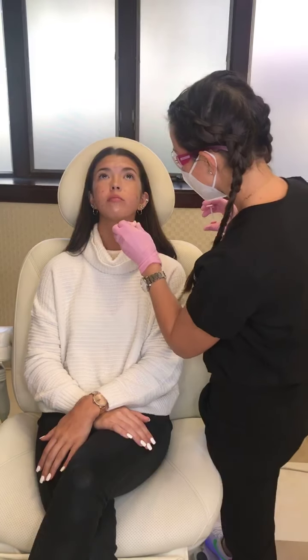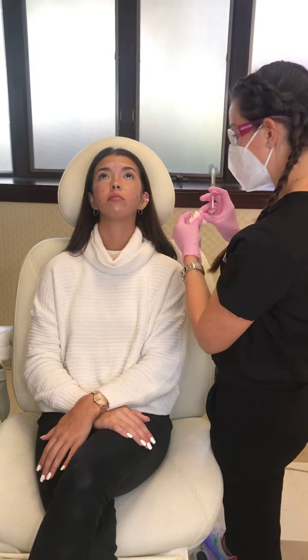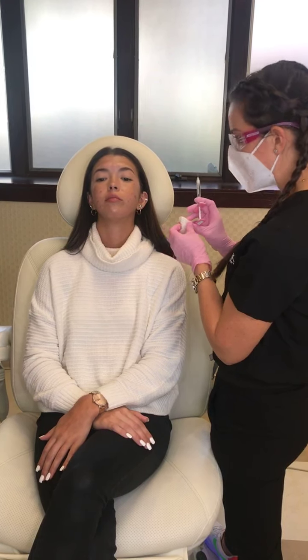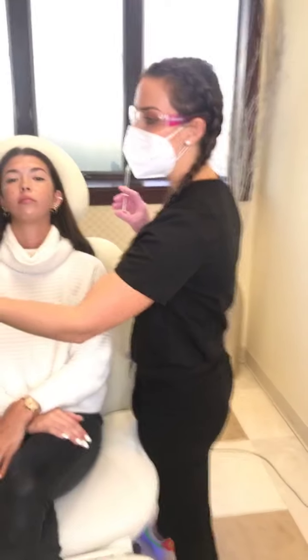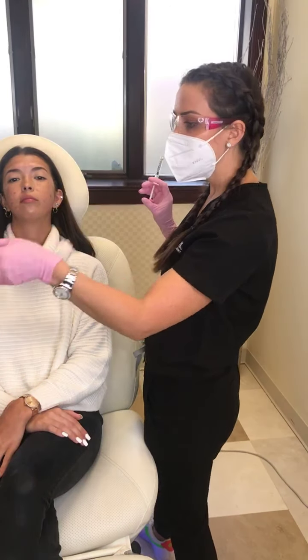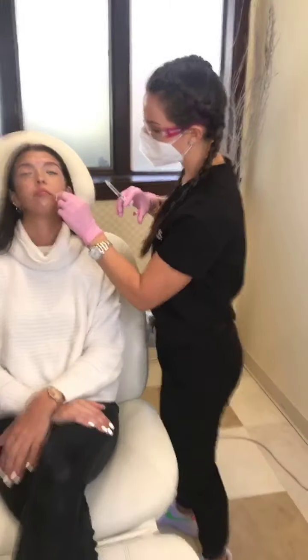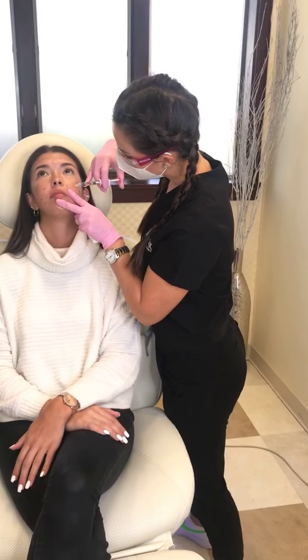Do you like to combine the lip flip with filler in most cases? I do, yeah, definitely. Especially if a patient is really wanting a fuller lip, especially if they have wrinkling above the lip, if they have a gummy smile. And the Botox takes 2 weeks to see the full results. Open just a little part.